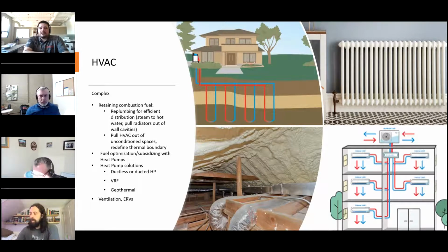Fuel optimization. If you have an older and more inefficient system or an oil system and you're not ready to get rid of that altogether, subsidizing with heat pump technology or full heat pump solutions, ductless versus ducted heat pump systems, a full VRF system, a residential VRF. One thing you can consider if you're a property manager: does it make more sense to have one centralized heating system? There's a lot of pushback on, well, we want everybody to have a separate bill, but in reality, it's more efficient for the property manager to manage that system themselves, because these have the heat recovery built into the system.